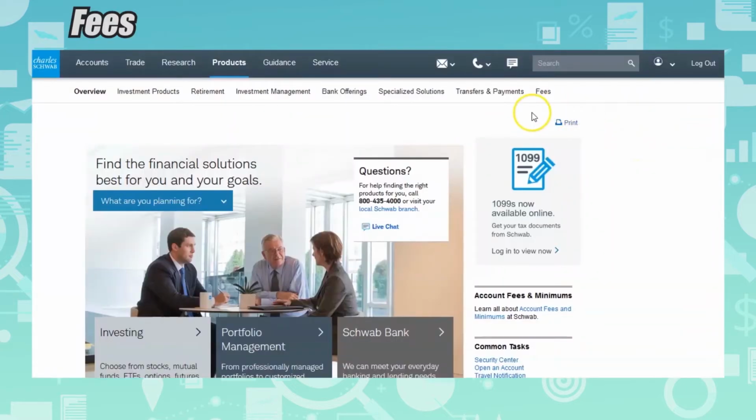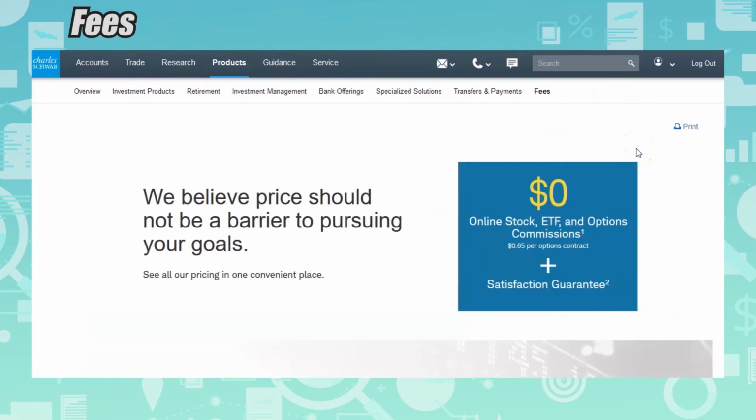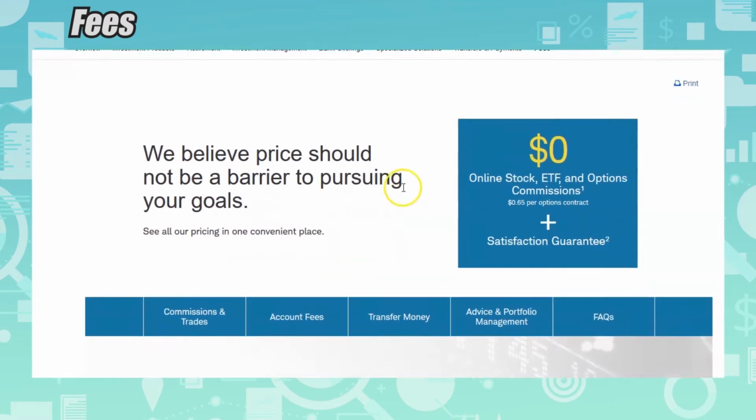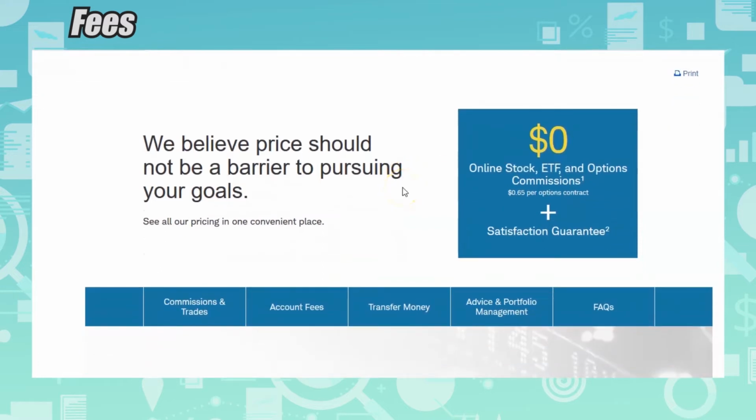Okay, so we're back here on the products tab, and let's take a look at the fees. Now, we already talked about Intelligent Portfolios having very low fees, actually no management fee, so $0 for a fee, right? But Charles Schwab is really great these days. Robinhood pretty much put that competition to Charles Schwab, TD Ameritrade, all these brokers, and what came out of it is they all lowered their fees to $0, which is great for all of us consumers.